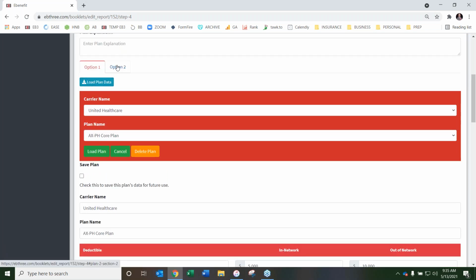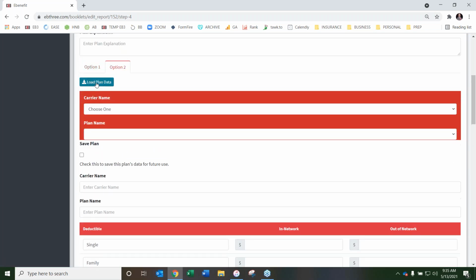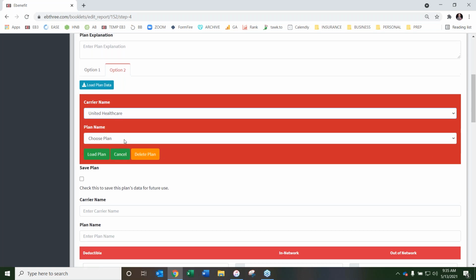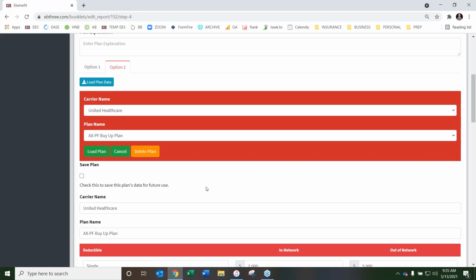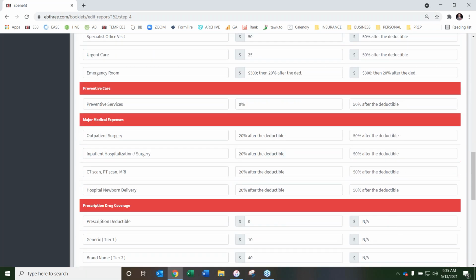So we've done that for option 1. Over at option 2, load plan data. We're going to do United Healthcare, and let's say we're going to do the buy-up plan for this one. Load plan. You can see that it's all in there.